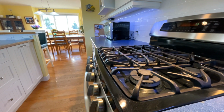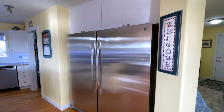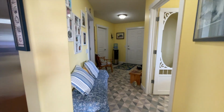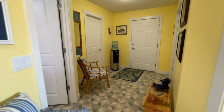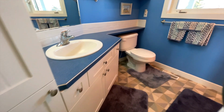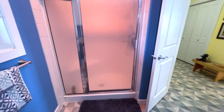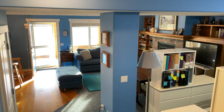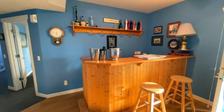In the kitchen, we've got a gas stove, full fridge, full freezer, and a walk-in pantry. Window by the sink as well. The walkout basement has a beautiful stone fireplace, again with built-ins.